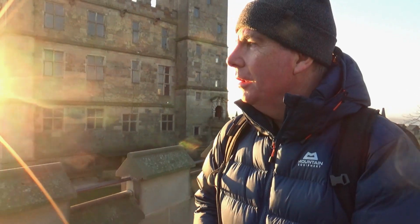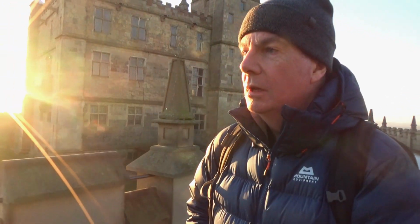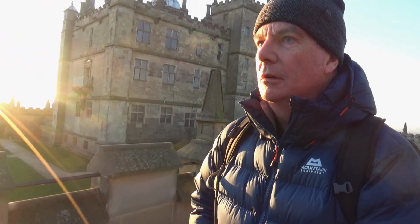This is really nice. I better get my skates on because it's about 4:15 and it closes in 15 minutes. It's been lovely walking around Bolsover Castle again. I have been here before. The first time I joined English Heritage I came here. But the first time I actually came to the castle would have been 15 years or more ago. Yeah, I can't believe it really.